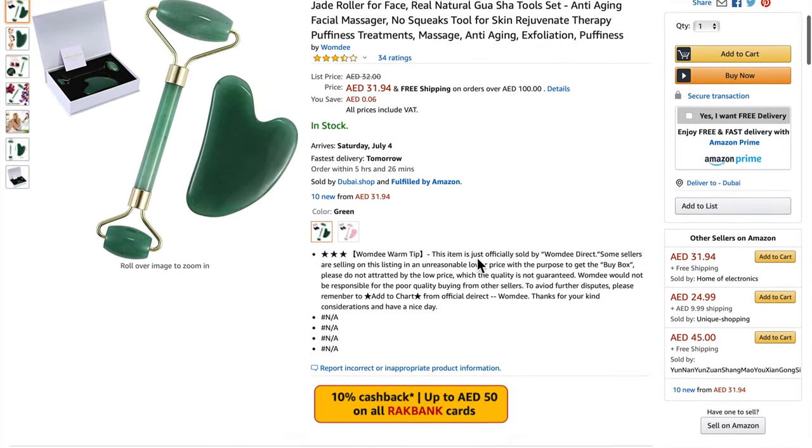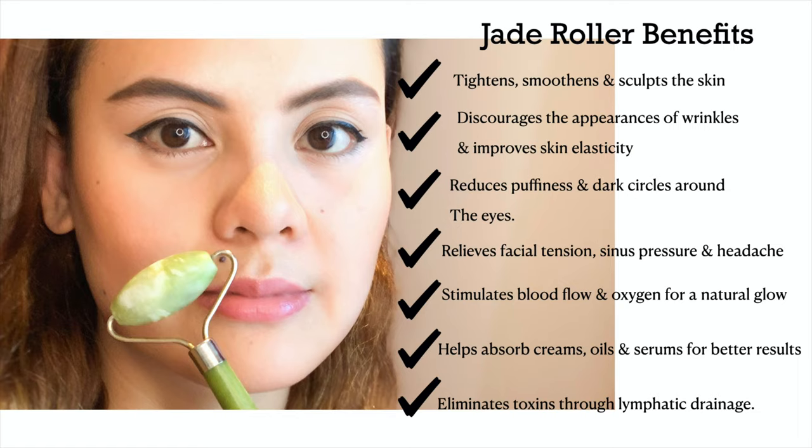So these are the benefits of the jade roller: it tightens, smoothens, and sculpts the skin, discourages the appearance of wrinkles, and improves skin elasticity, reduces puffiness and dark circles around the eyes, relieves facial tension, sinus pressure, and headaches, stimulates blood flow and oxygen for a natural glow, helps absorb creams, oils, and serums for better results, and eliminates toxins through lymphatic drainage. Yes, so those are the benefits of using this.